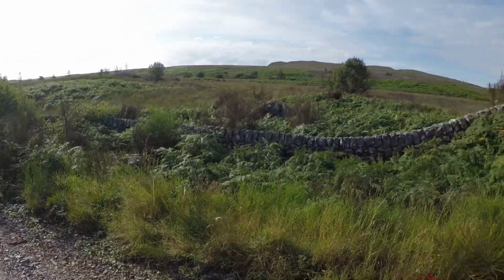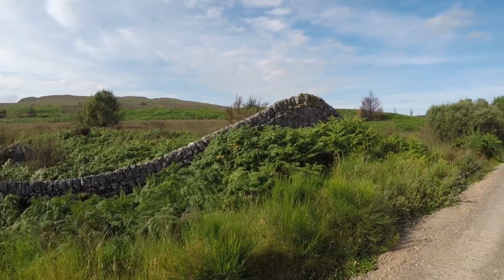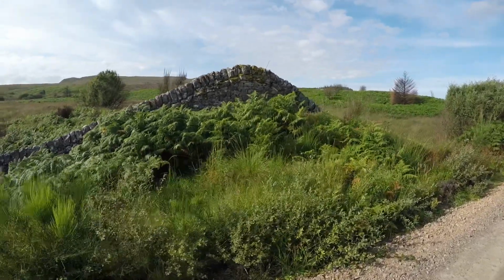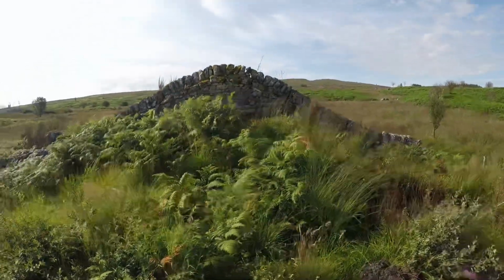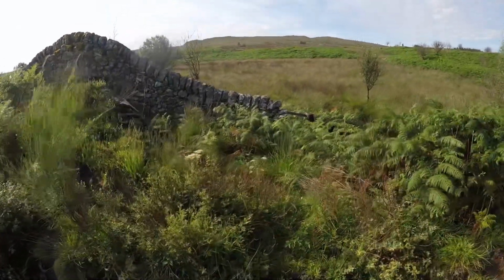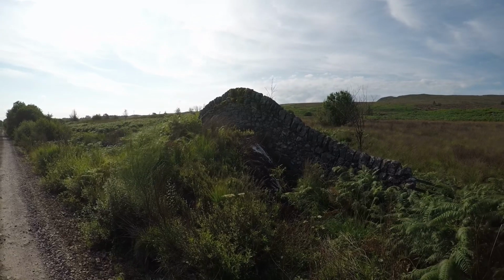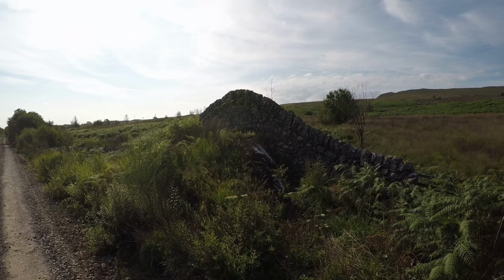Never seen anything like this before, folks. Somebody years ago built this dry stane wall, and there's obviously been a great big massive rock underneath it, and they followed the contour of the rock in the hill and brought it over the top of the rock and brought it back down. There's the rock there, look at that. Thing of beauty, eh? I know it's just a wall, but somebody's put a lot of effort into that to get it like that.